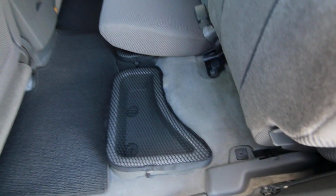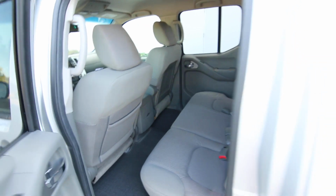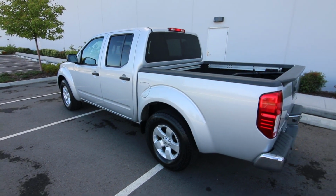A little bit extra storage under there with the seats folded up if need be. And not too bad space for a compact pickup truck, even in the back seats. Nice alloy wheels, tires have plenty of tread on them.